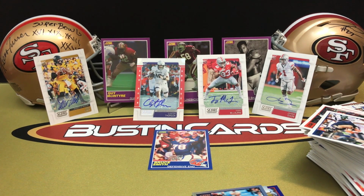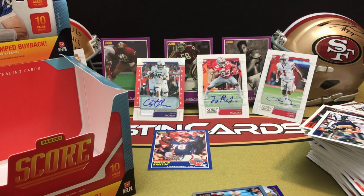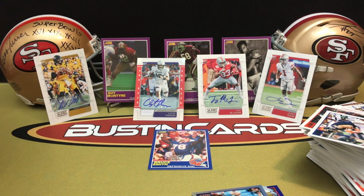So there you have it. One of the biggest boxes you'll see open this year. Score 400 cards. And I encourage you to go ahead and grab some packs. Bust them yourselves and see what you get.